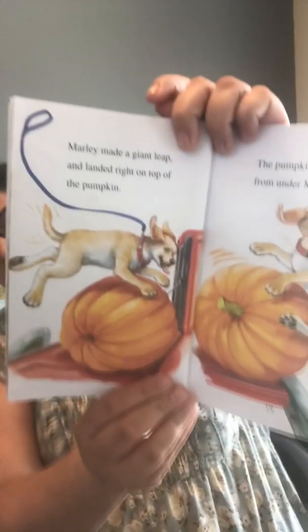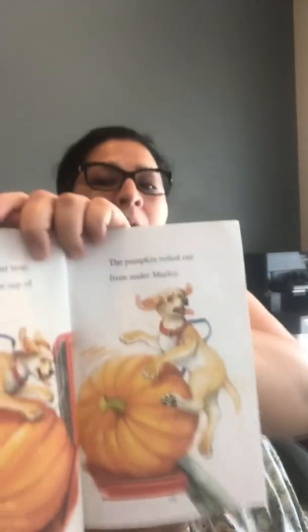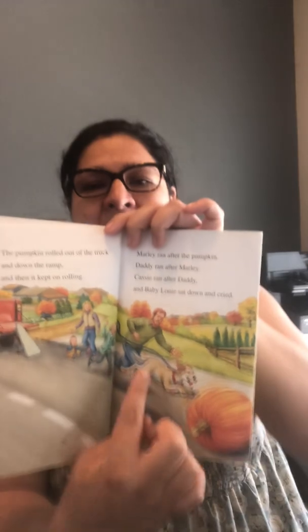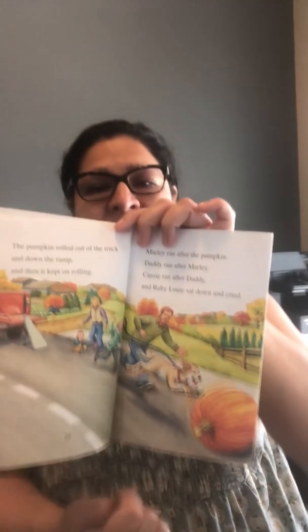Marley made a giant leap and landed right on top of the pumpkin. Oh, the pumpkin rolled out from under Marley. See, he's jumping on the pumpkin, and then the pumpkin is rolling off. The pumpkin rolled out of the truck and down the ramp, and then it kept rolling. Marley ran after the pumpkin. Daddy ran after Marley. Cassie ran after Daddy, and baby Louie sat down and cried. You see? Everybody's going after the pumpkin. Marley, Daddy, Cassie, and the baby's crying, and Mama's staying with the baby.